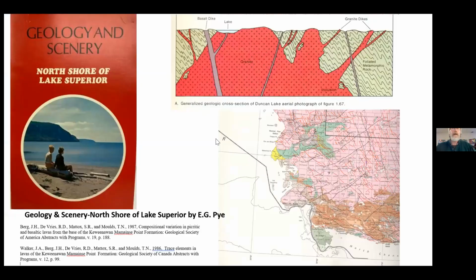One disappointing thing is there is a newer guidebook to this area that I can't find my copy of. I looked in lots of good places, maybe someone borrowed it and I didn't get it back. But Dr. Pai wrote a good field guidebook, so a lot of these stops were picked from it. There are probably newer guidebooks as well.